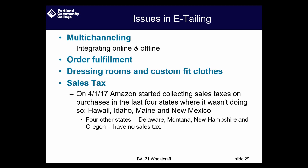except for the 4 states, Delaware, Montana, New Hampshire, and Oregon, that have no sales tax. By the way, there's a trivia question you can use at your next party. How many other states have no sales tax besides Oregon, and who are they?